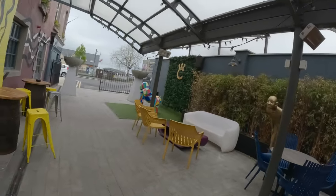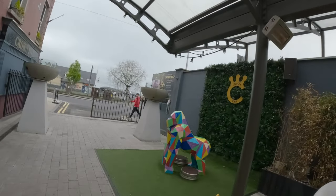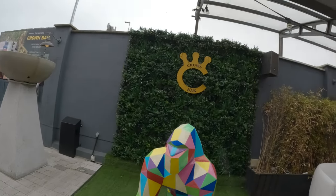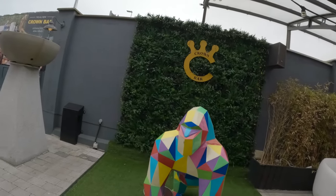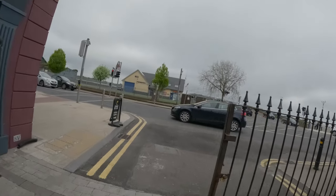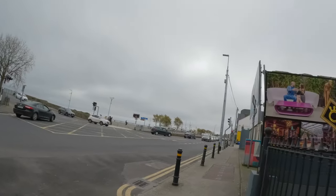And these have flames going up at nighttime, and then decorations, and you get your selfies taken with the gorilla and the Crown Bar logo. And then you're on the main quay front where we walked before, and there's Wexford Bridge. And there you have it. So this is Monk Street where we came in.